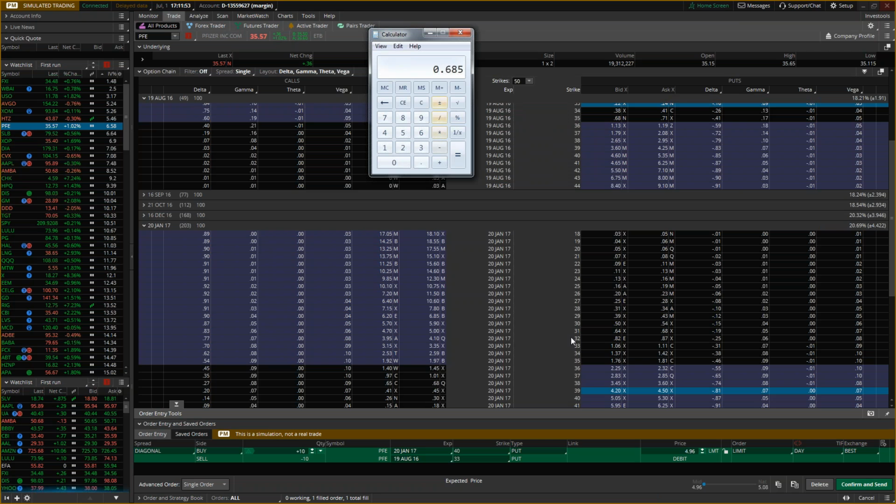So let's look at this one example real quick. So it's $7 wide. We've increased the width, but we've increased what we've paid for it. So $4.96 divided by the width, which is $7. So we've increased what we're paying in relation to what we can win. It's now 70%.